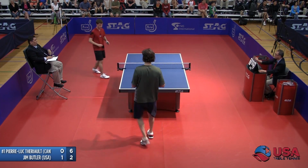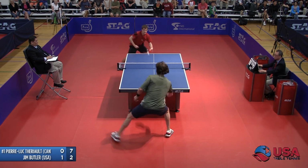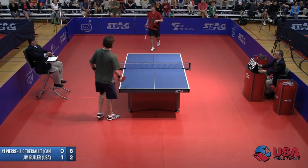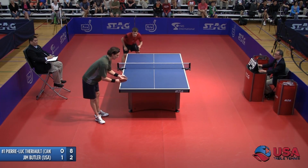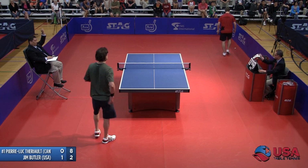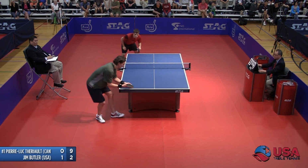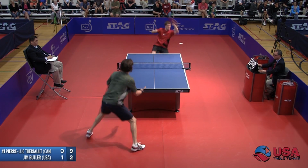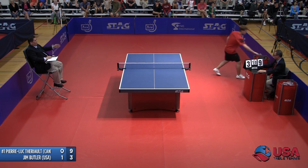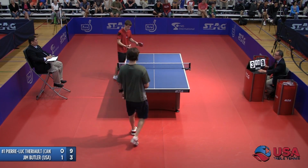Yeah, just a couple of unforced errors like that, and all of a sudden the focus goes out the window. Now, 2 successive long serves by Theriault. Both of them get miss hits from Jim Butler. Down 2-8. Yep. But sometimes if the game's out of control, Jim Butler may be conserving energy, coming back to a game that he might have a little better chance at. Well, certainly a lot of work from a 9-3 deficit. A lot of work to do.